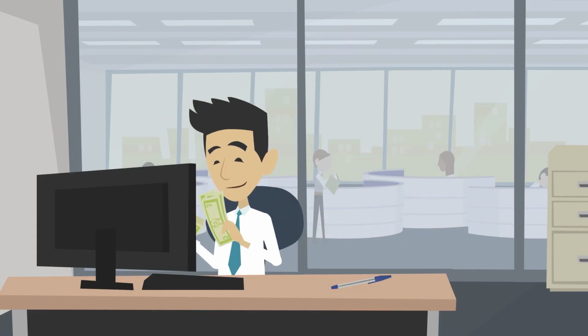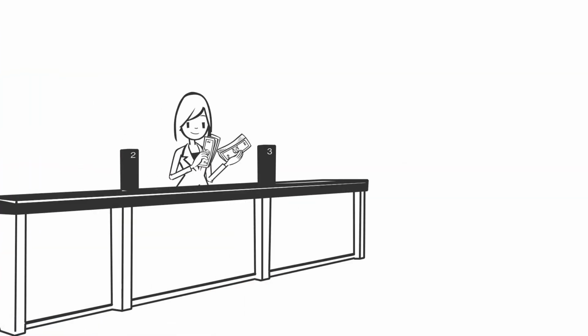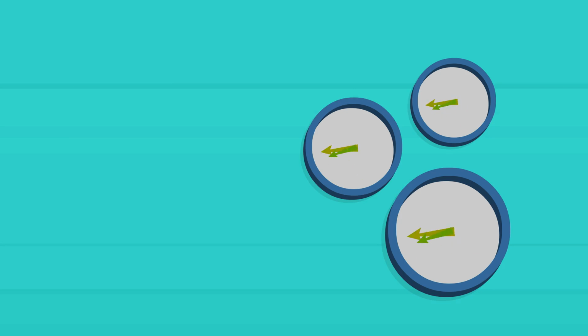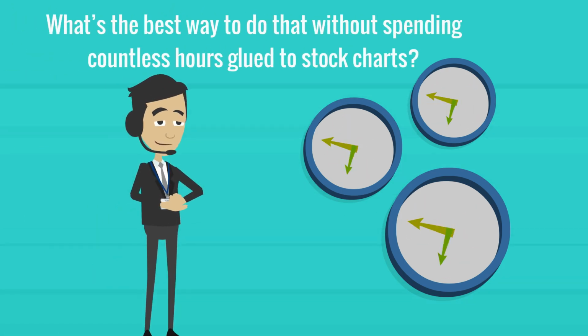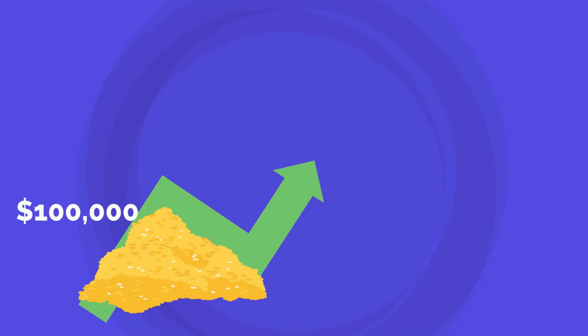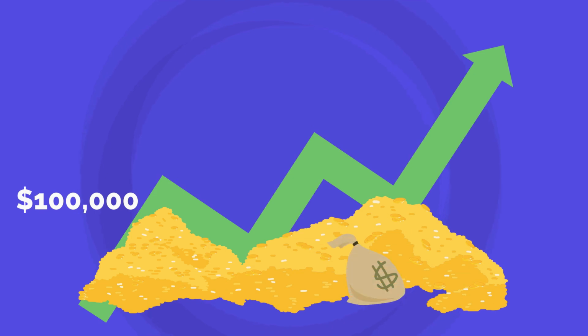Imagine you've got $100,000 just sitting in your bank account, barely earning a thing. Now you could let it stay there, collecting a few pennies in interest, or you could put it to work for you. But what's the best way to do that without spending countless hours glued to stock charts? Today, we're diving into a strategy that doesn't just aim for small gains. We're talking about a potential to turn that $100,000 into something extraordinary.